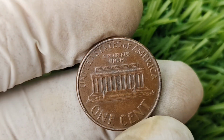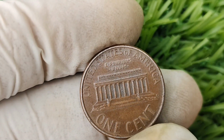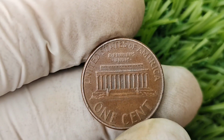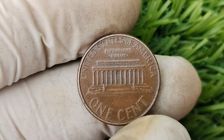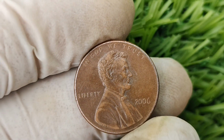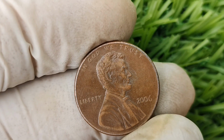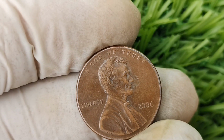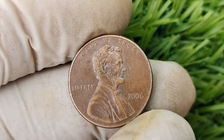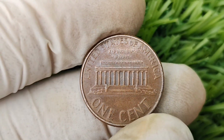Could this be it? Long story short, it wasn't. It had a tiny scratch on the reverse, and the detail wasn't sharp enough. Worth maybe $1. Still, not bad for a penny, but definitely not yacht money. If Mike hadn't asked, if I hadn't looked closer, he would have chucked it. That could have been a $1 million mistake. And let me tell you, every time we hang out now, he jokingly brings a penny and asks if it's the one. Still waiting, Mike. Still waiting.